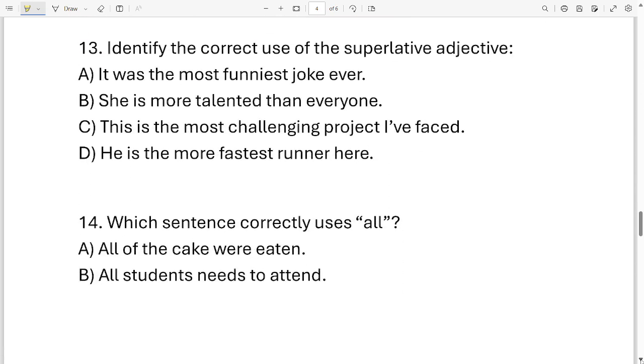Question number 13. Identify the correct use of superlative adjective. Here are your options. It was the most funniest joke ever. She is more talented than everyone. This is the most challenging project I have faced. And the last, he is the most fastest runner here. These are the four options. Which one is correct? It is option C. This is the most challenging project I have faced.